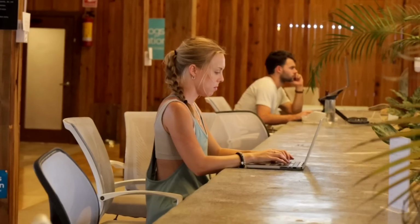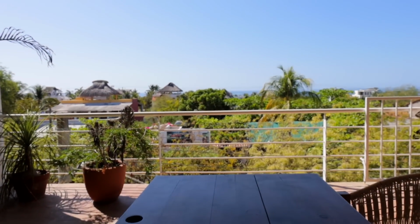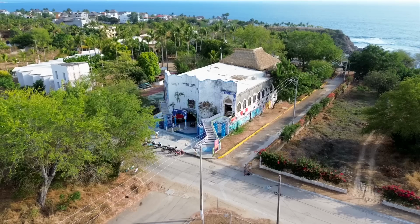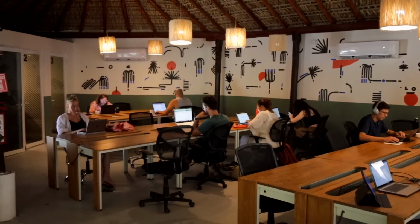Which is why on this second trip to Puerto Escondido, I made it my mission to make the ultimate digital nomad guide to Puerto Escondido in 2023, because there are more and more co-working spaces, cafes, co-livings popping up all over the city as it continues to expand and attract more and more digital nomads. I will say I made kind of a digital nomad guide a year ago when I was in Puerto for 2 weeks, and this is definitely a more updated, in-depth, nuanced guide.